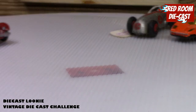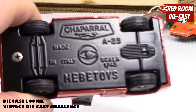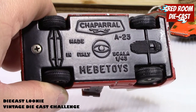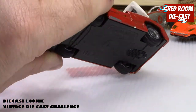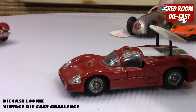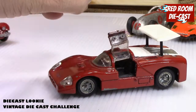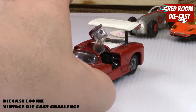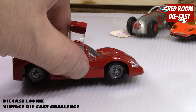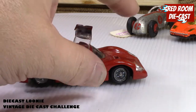The next one I have is a Chaparral by Mebetoys, and I don't have the release date on this one, but I'm sure it's from the 60s or 70s, depending on when these Chaparrals ran. But it's a really nice car because you've got a nice movable wing, and the doors do open on it on both sides. That side, the little nub is broken off, but anyways, like I said, it does open too.